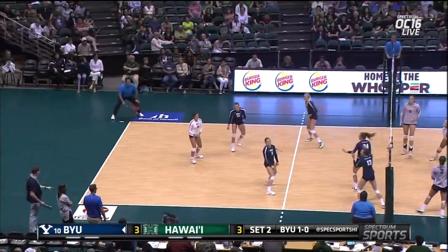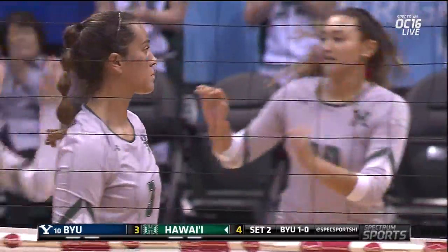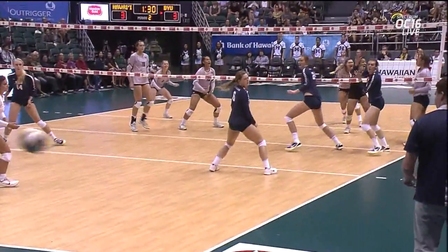Outside, here's Granado against a double block. Down the line and in. McKenna Granado with another quality swing. That's 4 kills on 10 attempts. She's error-free. Well, she sees the line given to her.